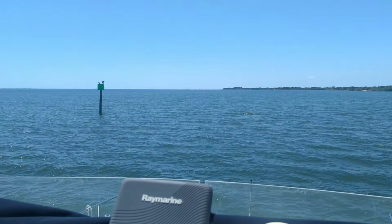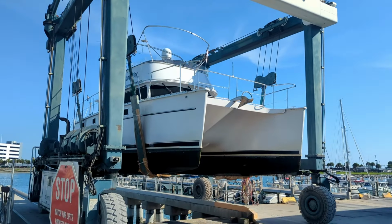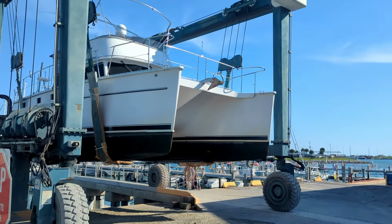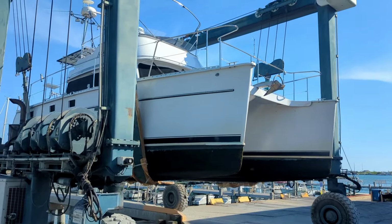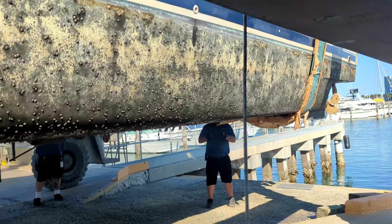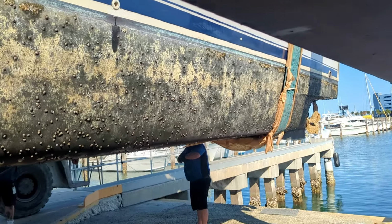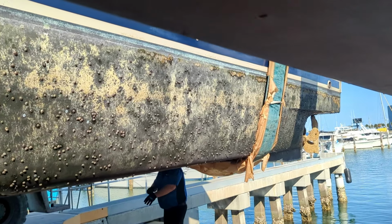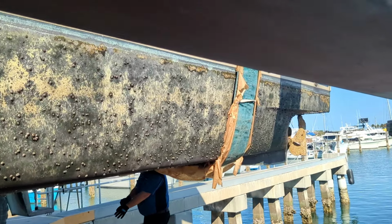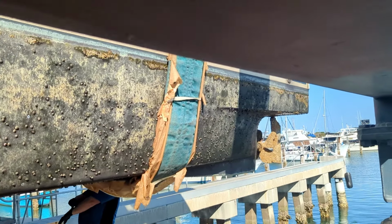I hadn't cleaned the bottom of the boat for 2 months since we got back from the Bahamas, figuring that when they hauled it out they would power wash it and I wouldn't need to. Well, I definitely waited too long. The entire hull was encrusted with barnacles, and even the rudder and propeller had all kinds of growth on them, which is the whole reason why I had trouble steering and going as fast as I wanted to.